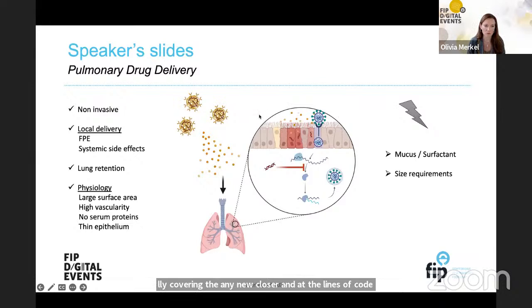So the presence of mucus in the upper airways and then the presence of surfactant in the lower airways can be a disadvantage or a barrier, because of course we need to overcome these layers of mucus, and mucus, of course, slows down diffusion through its viscosity. And then surfactant, for example, is a major hurdle for delivery of lipid nanoparticles, because as you know, surfactant is made out of phospholipids, and so are lipid nanoparticles. And so surfactant tends to destabilize lipid nanoparticles in the lungs, for example.